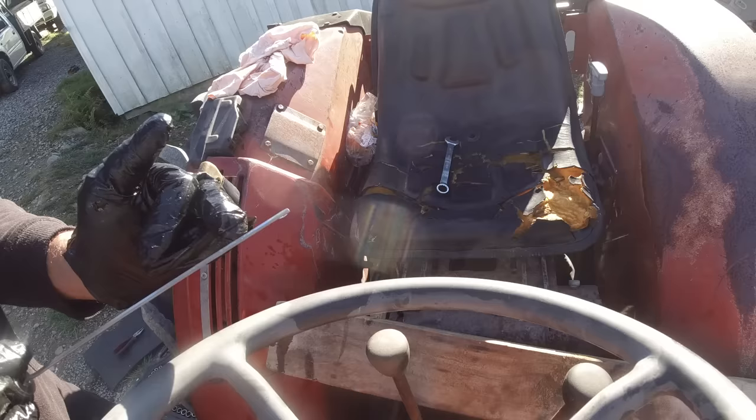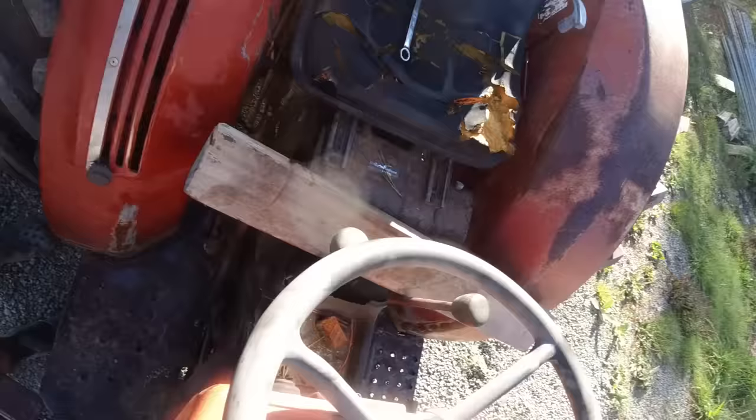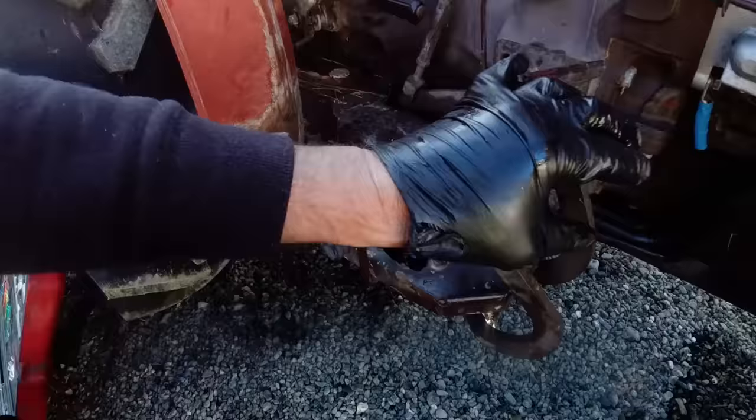Right, that's looking pretty good now, it's up to the line. So I'll give it a bit of work. Keep an eye on that oil level, make sure it's not leaking out anywhere. I can't see any leaks there yet.